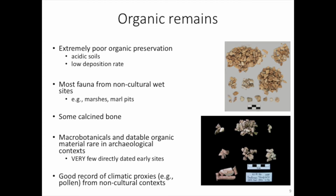Most fauna that we do have are from non-cultural sites, places like bogs or marl pits. So we actually do have a decent paleontological record. The stuff that is preserved is pretty much all burned. And same goes for macrobotanicals and plant remains. It just doesn't preserve. A consequence of that is very few sites have been directly dated. There's no charcoal, there's no macrobotanicals that you could run a C14 date on. We do have a pretty good record of climatic proxies, things like pollen or invertebrates from different bog or lake contexts.